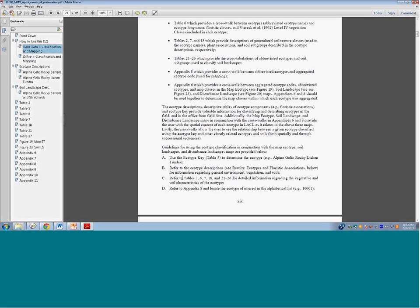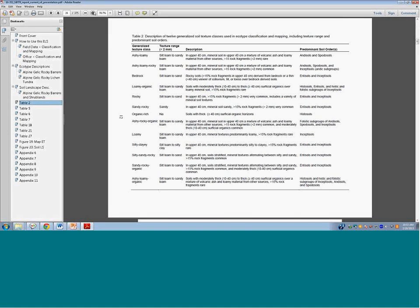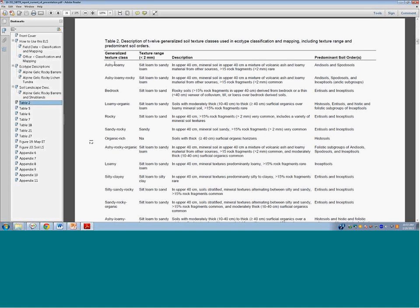So table 2. Within each of these descriptors, these ecotype names, there's a generalized texture class. So here, this explains the soil texture. Here's the class, the texture range, the description of what that means, and then the predominant soil orders. So you can tie this back to soil taxonomy and the NRCS.